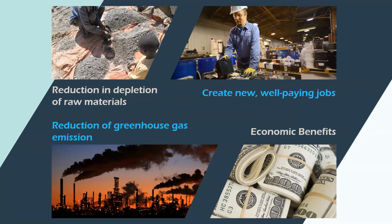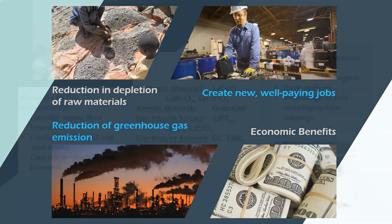New well-paying jobs and industries would be created in America and in many other countries. There would be a reduction of greenhouse gas emission, which contributes to global climate change. The materials recovered from the recycling process are, for the most part, used to make new batteries, which lowers the cost for manufacturing. Today, those materials account for more than half of the battery's cost.